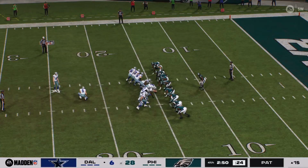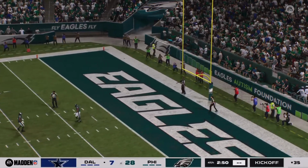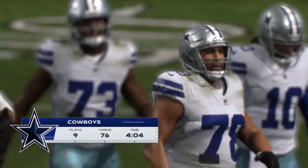Brandon Aubrey now on for the extra point. Right down the middle. It's good. And the Cowboys cut the lead by a quarter. Down now to 21.